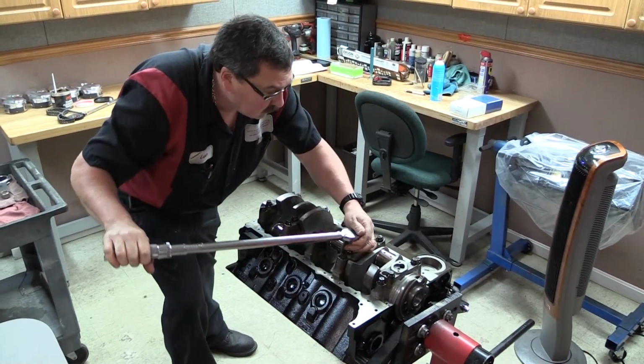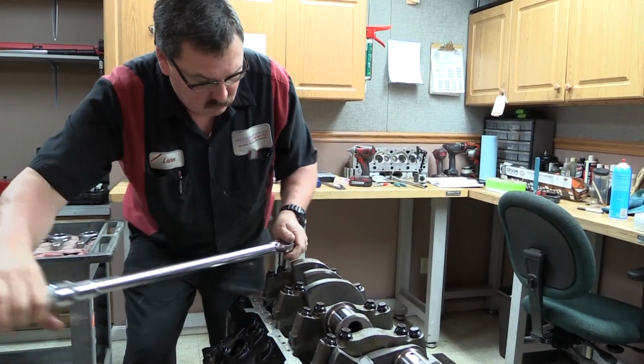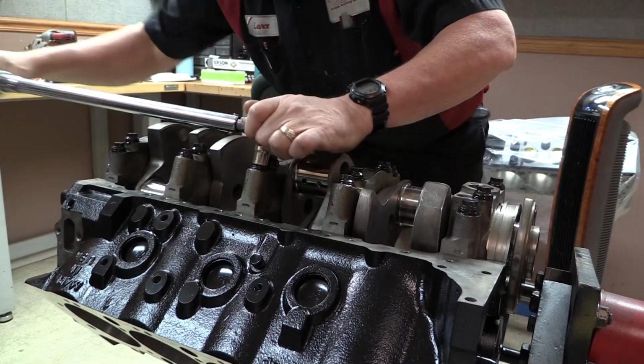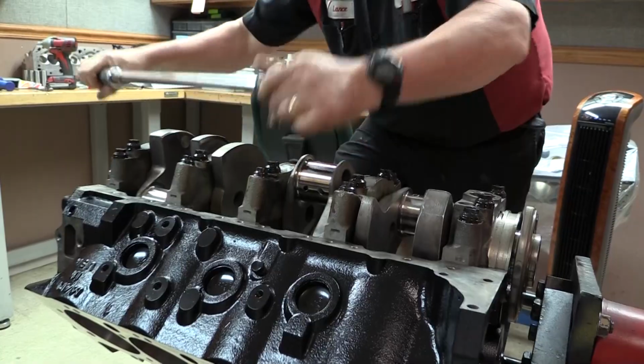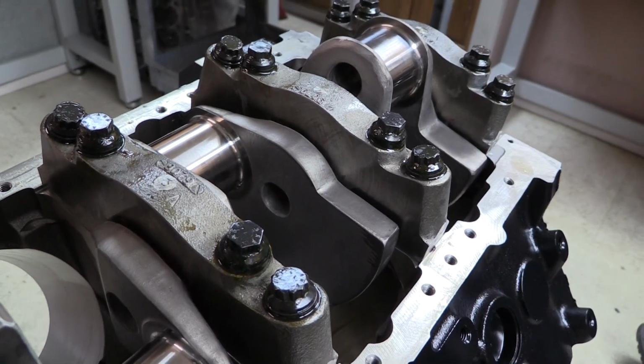The main caps are nodular iron and more than strong enough to handle the power levels we're targeting. All 4 caps are secured with rod bolts, and the inner 3 have splayed outers. With light oil lubricating the threads, each of the bolts is torqued to 100 foot-pounds. Main clearance should be around 3/1000ths of an inch.